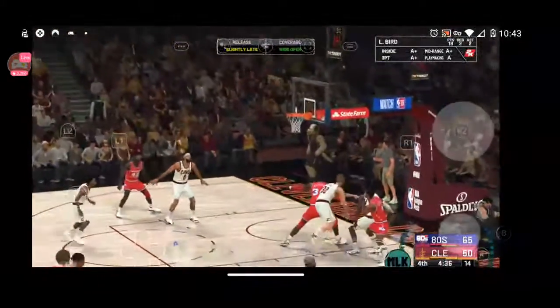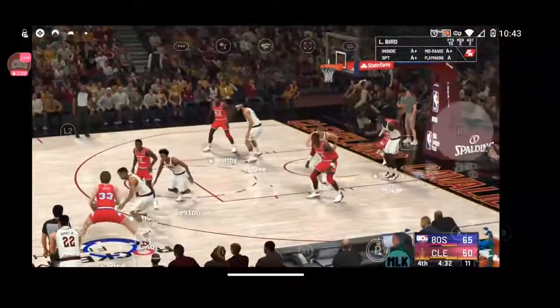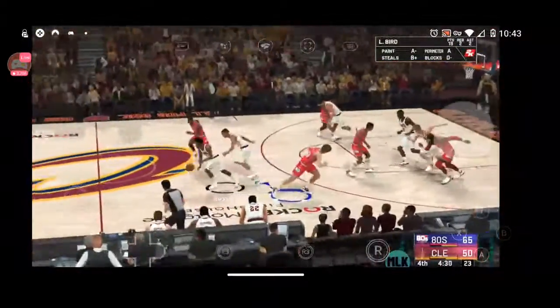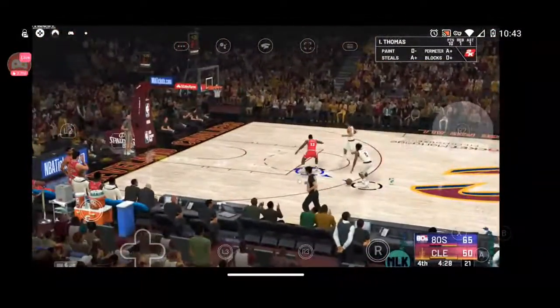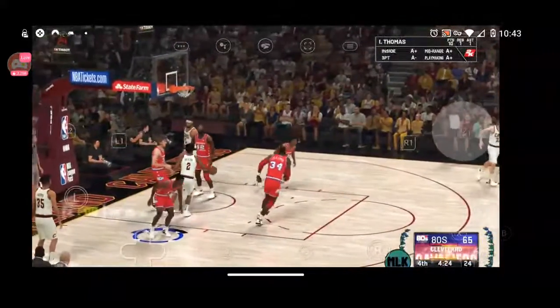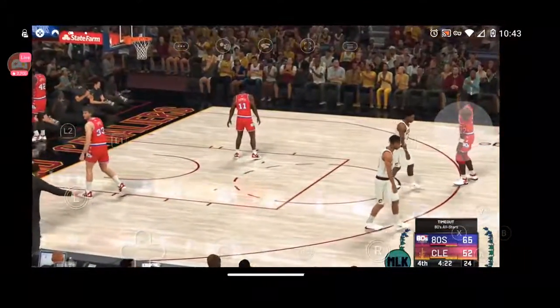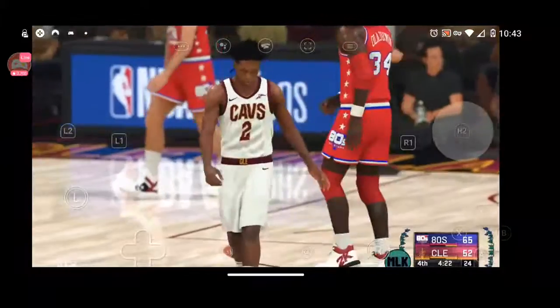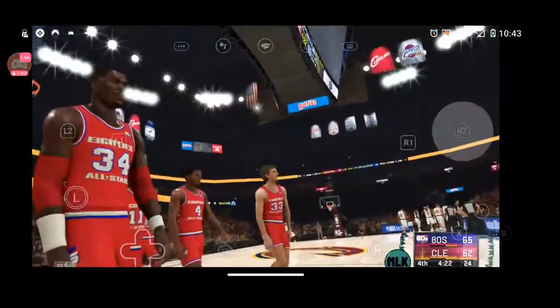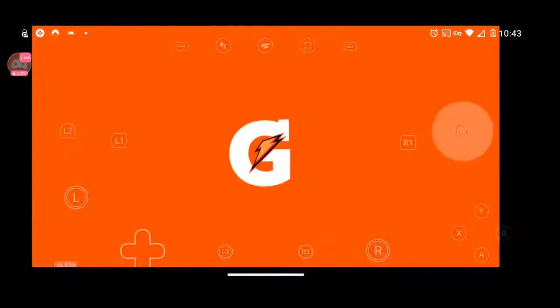From deep three-point range, they get it back. Outside for Thomas. And stolen by Sexton. Softly drops in the floater. Sexton's got 10 points here in the second half. Maybe the halftime break was good for him, allowed him to step back, calm himself down, get himself in the right frame of mind, and now shots are falling.